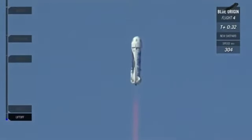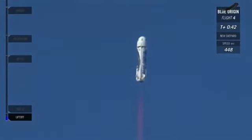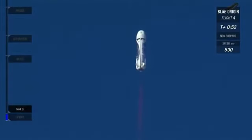New Shepard rocket here from West Texas. You're watching live. 5,000 feet and climbing. Coming up in a couple seconds here, we'll hit max Q. This is the point where the aerodynamic stresses on the vehicle are at their max. 15,000 feet. There we've hit max Q.